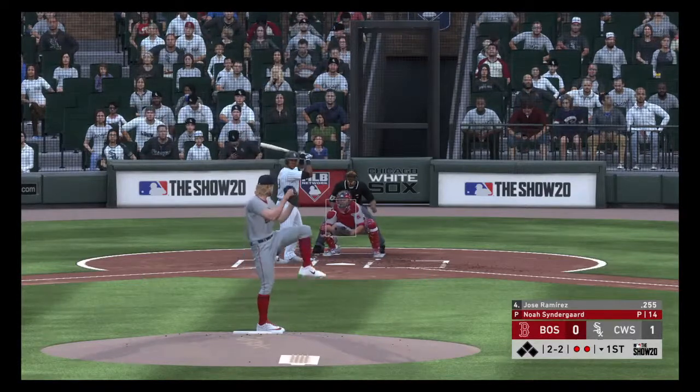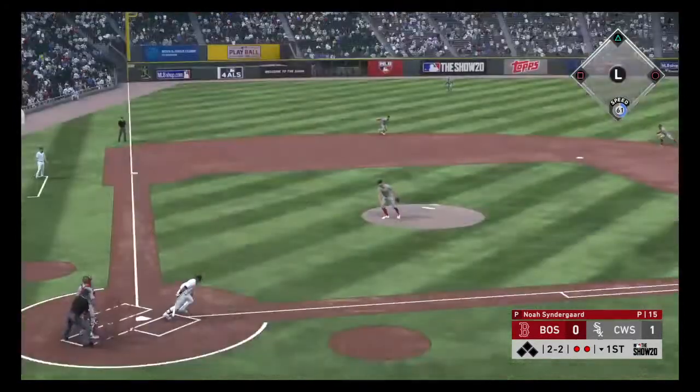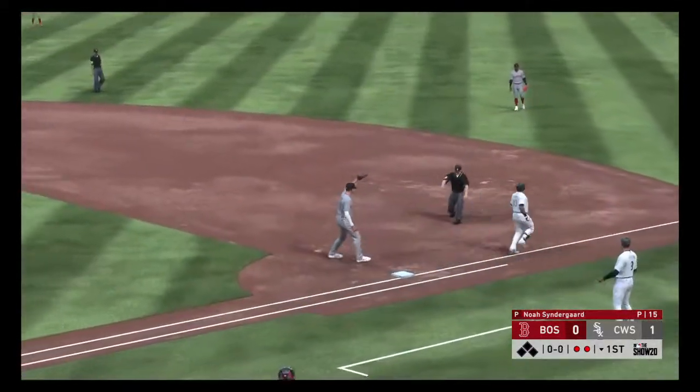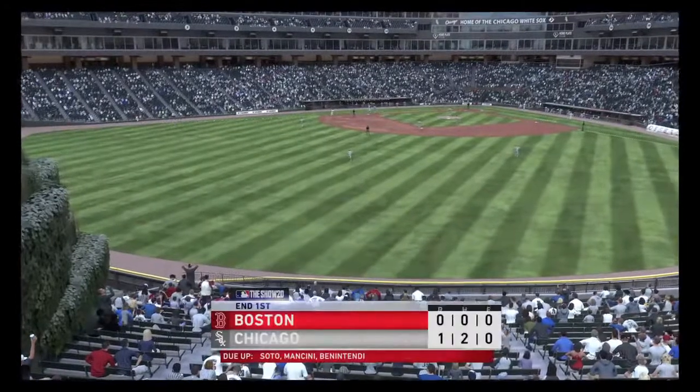Into the windup. Here comes the 2-2 pitch. A bouncer to the left side. Bryant is up with it. Throw in the dirt, but a good scoop at first saves an error as the side is retired.